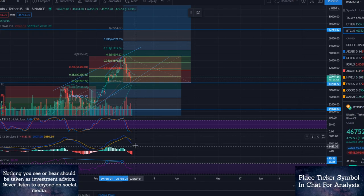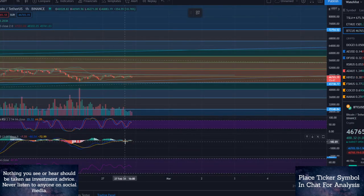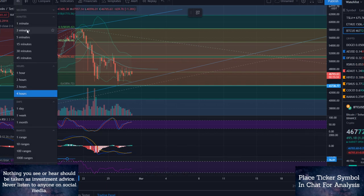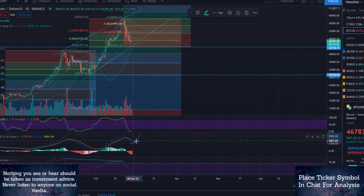MACD is crossing down here, so our 12 EMA is crossed below our 26 EMA on the day chart. If we go down to the hourly chart, however, you can see we are consolidating nicely, and on the 4-hour chart, click this right here, you can see we're actually starting to cross above. So you can see the 12 is actually crossing above the 26 on the 4-hour chart, which means if we go back to the daily, we could very well see this pop up just like that. Right, so this is potential.